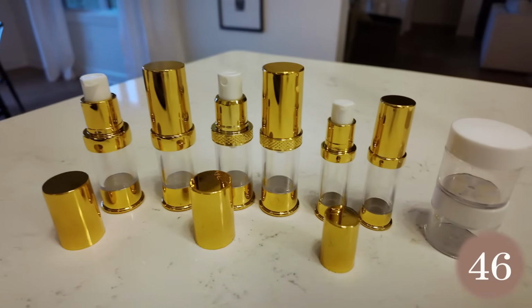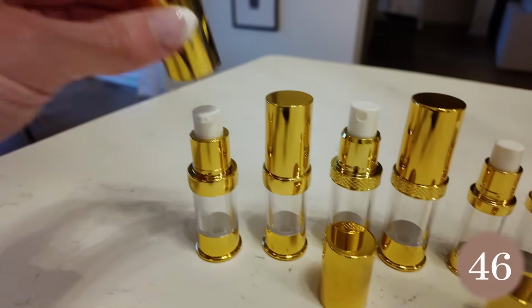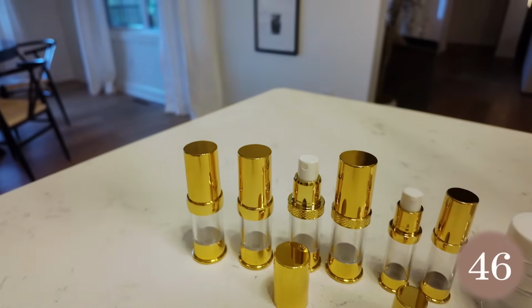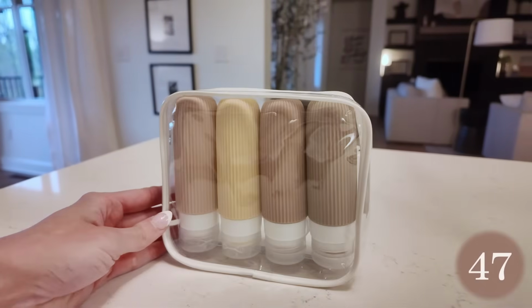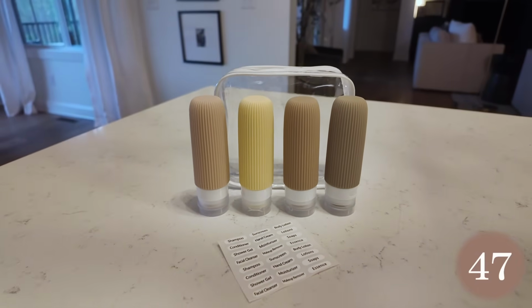Number 46, I feel like you can never have too many toiletry bottles, and I'm really trying to get better about not traveling with full-size toiletries. It's a lot. And although I have bags where I can fit my full size, I did get this gold toiletry set because I wanted this to really be for my skincare, my hair care, and my face things, versus number 47, which is my silicone 3-ounce bottles. I want this to be like shampoo, conditioner, soap. These I am going to keep and wash. They do come with their own little bag that is TSA approved, but I just definitely am trying to get better about really taking travel size items and not full size and throwing them into my check luggage.